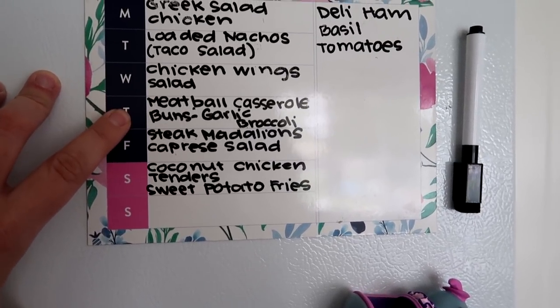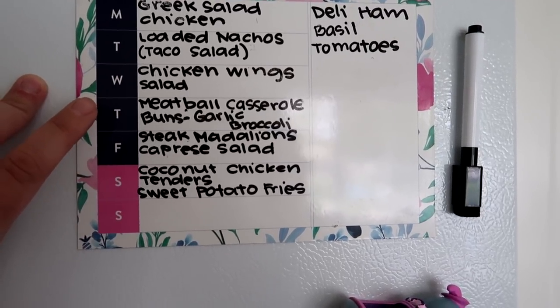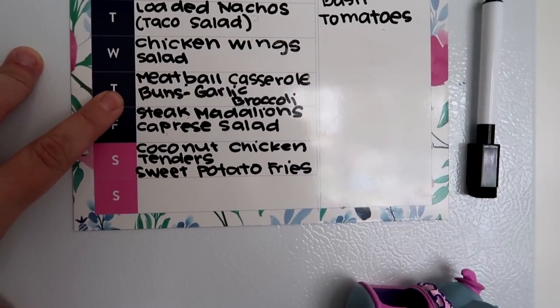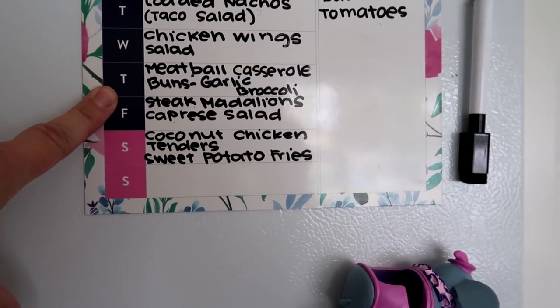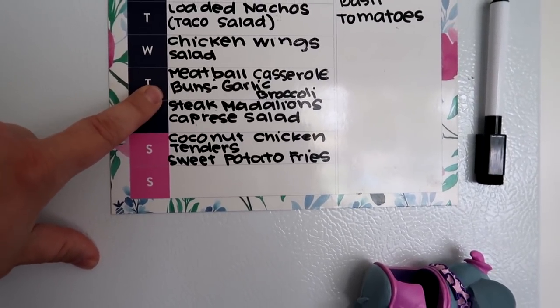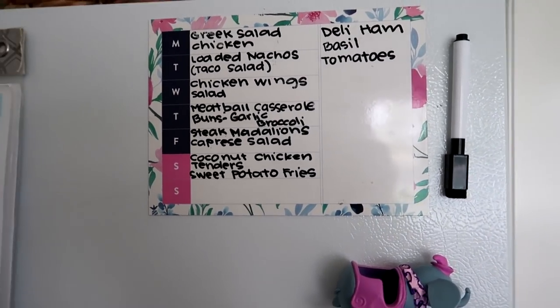But I think I'm gonna do this meatball casserole. My kids love meatballs. I love meatballs. I've got them already made up in the freezer. I showed you that video actually recently, and meatball casserole is super duper easy to do. And then I'm gonna make these buns. They're like a low carb bun, and we'll have some broccoli. So I think that's what we're gonna do for dinner tonight.